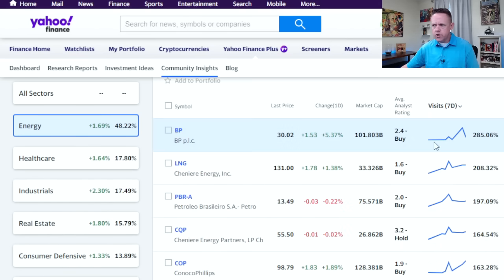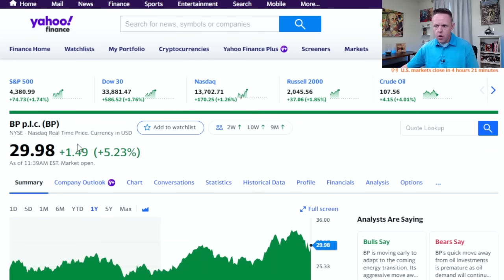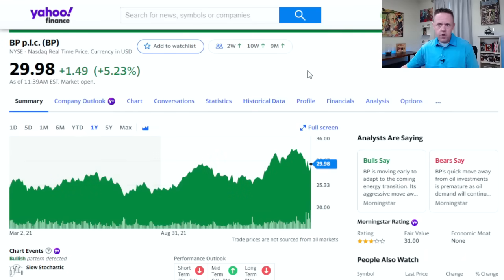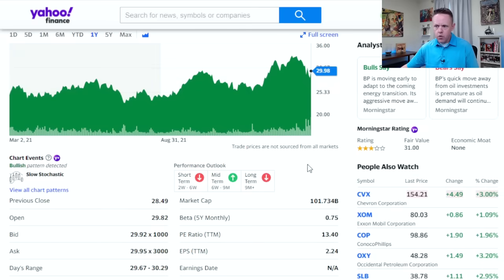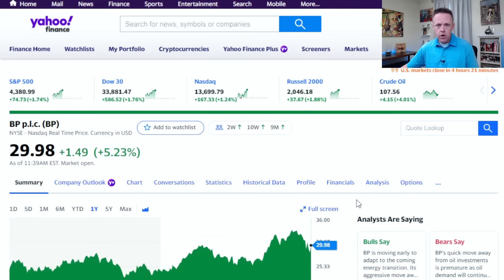So if you wanted most increase in visits over the last 7 days, you'd have BP. Looks like BP spiked maybe a couple of days ago from a visit perspective, and now it's coming down. And then obviously, you can go to the BP page and try to learn more about what's going on. If you're a Yahoo Finance Plus user, you also have access to Morningstar reports, performance outlook, and chart trends as well, which we'll get into here in just a little bit.